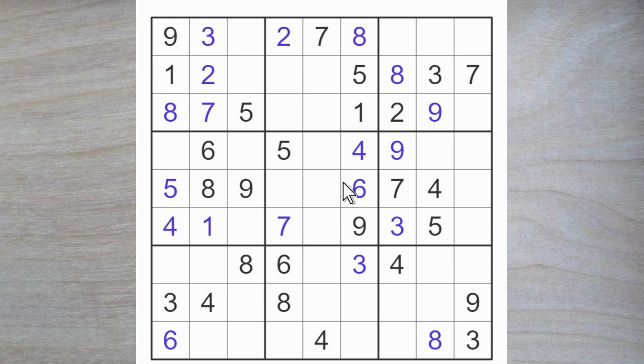So let's do something with the 6s now, shall we? This 6 blocks across, so does this. Here's a 6. Now we know that a 6 must go up here somewhere because of this 6 blocking, right? So one of these is a 6 blocking across, and therefore this must be a 6. And this must be a 4.